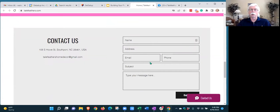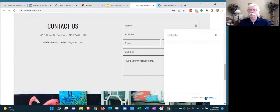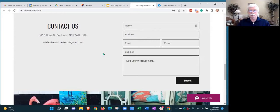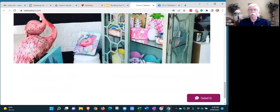There's several different variations of these inline forms where you can just fill in your information, type your message here, and hit submit. This, I think, is another variation of that. It is. So you can put your name, your email, your message, and submit. If anything, they may slightly overdo the contact, but it's probably better to do too much than too little.